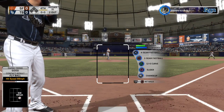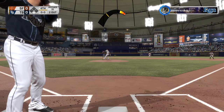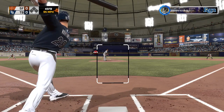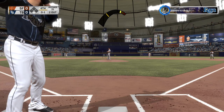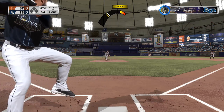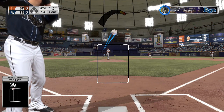Digging in for his second at-bat, J.D. Martinez. Looking to put the ball in play here. He went down on strikes in his first at-bat. And he swings through a fastball and doesn't catch up with it. It's 0-1. Oh, and he's really getting the better of him now. It's strike 2.